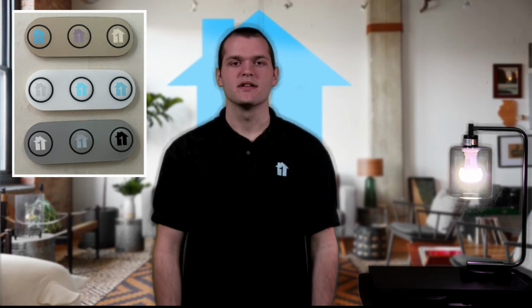Our first product, the One Buttons, can be configured by the user to control different lights or thermostats or door locks or a number of other smart home devices. And these actions can be set to the buttons using our intuitive phone application.